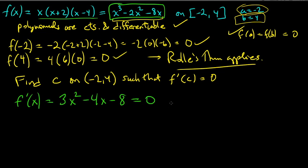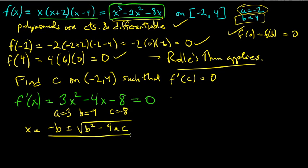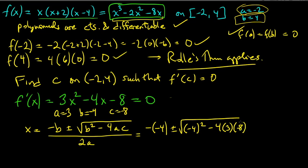Okay, well, in that case, now we don't have a choice. Now we have to use the quadratic formula. b is negative 4, c is negative 8. By now you know the quadratic formula. Obviously, on a test, you can just look it up, but you should know it. You've done this many, many times. So plugging in the numbers, we have negative, oh, careful, b is negative 4, so that's going to be a positive 4, plus or minus the square root of b squared, so negative 4 squared, minus 4 times a is 3, and c is negative 8, all divided by 2 times a.